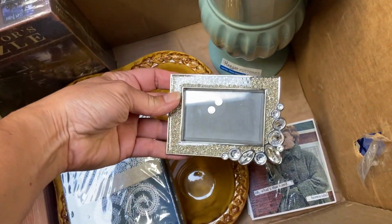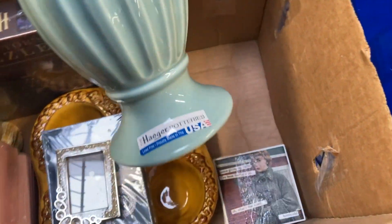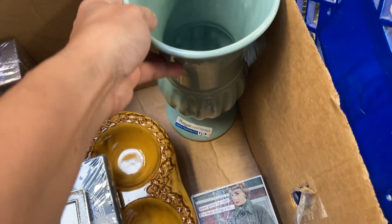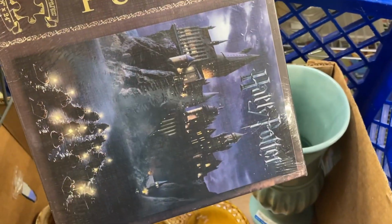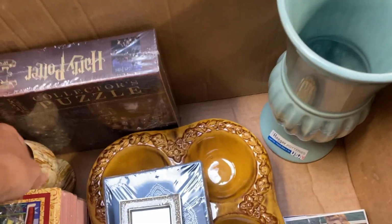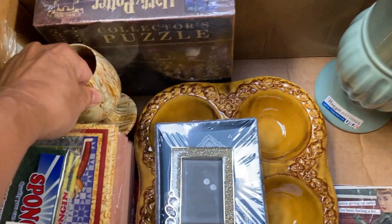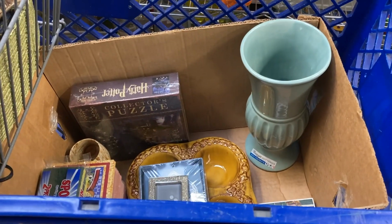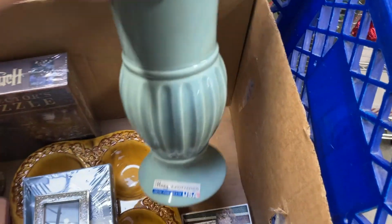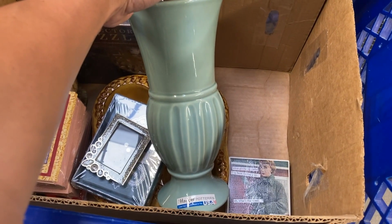Here is that blingy frame. I'm going to take that with me. Here are the Anne Taintor-like coasters. I'm not sure if they're Anne Taintor because they had foam pads glued to the back. Up there is the beautiful HAEGER vase with that lovely color, a little bit bluer than celadon, but it's still a beautiful color. The Harry Potter puzzle for one of my colleagues. The lovely onyx stone goblet. I might keep that. I just think it's so beautiful. And then in the corner is a bunch of stuff for work. Nothing too exciting there. Anyway, the HAEGER vase is definitely the winner. I'm really excited about it and the fact that it has its tag, and happy day.